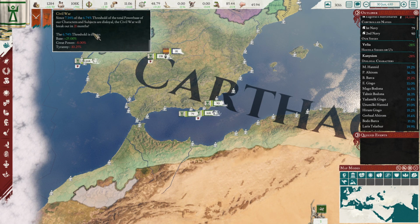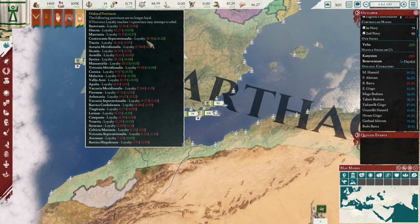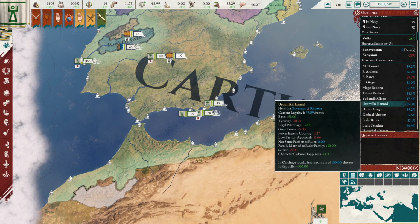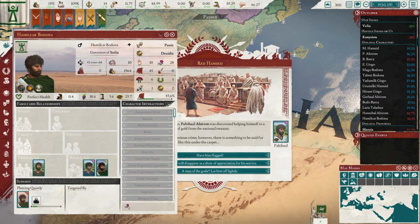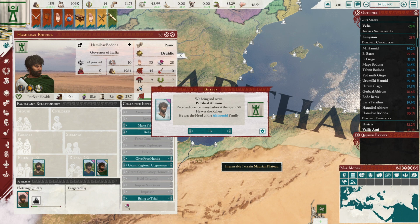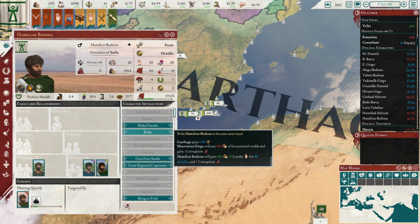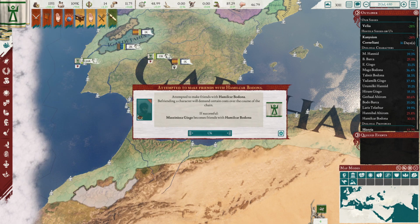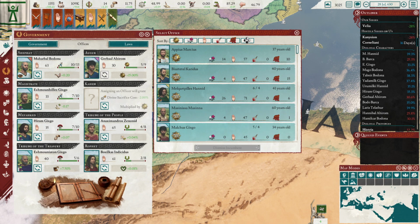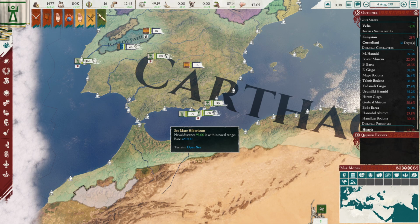Arthritis. Sure. We do currently have a civil war brewing here. This is not much of a civil war, and it kind of doesn't matter who we bribe. Hamilcar Badona would be the best option, though, and so we'll go ahead and do not that. We're going to have this guy flogged. Sure. We're actually not going to bribe this guy because I don't want to pay the political influence. We are instead going to work on making friends with him. And we need to put in a Kahin, and this guy is the most qualified.